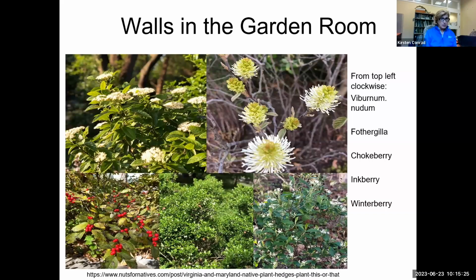Let's talk about walls for a second. Walls in the garden room. From top left clockwise, we have Viburnum nudum, Fothergilla on the right, chokeberry on the lower right, inkberry in the middle, and of course, winterberry on the far left bottom.